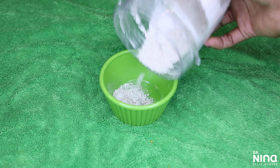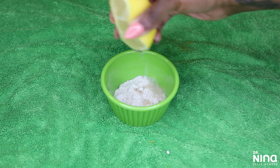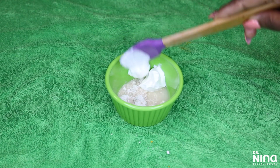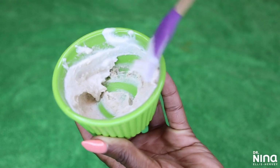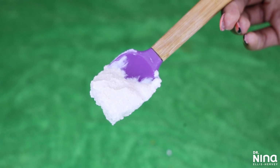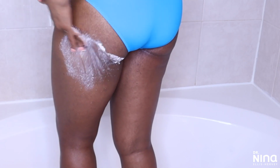But the really cool part about this treatment is the oatmeal, because it's full of antioxidants and anti-inflammatory properties, and it helps to exfoliate and remove dirt and oil that makes pores more visible. I use about 2 tablespoons of each, and I make it really simple. I rub it on the area just the same as the last exfoliator, but I make sure that I rub it in for about 3 minutes and then rinse it off with lukewarm water.